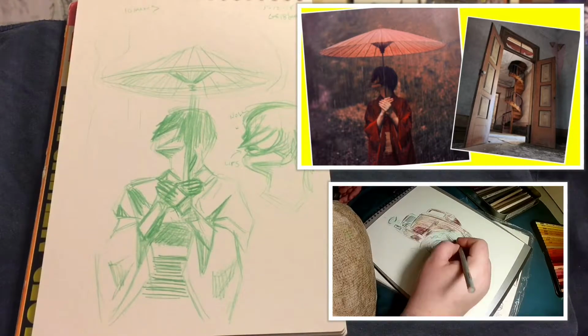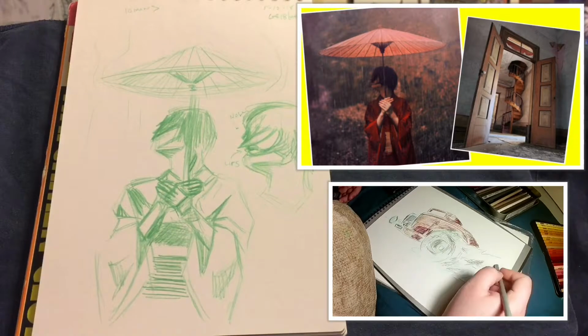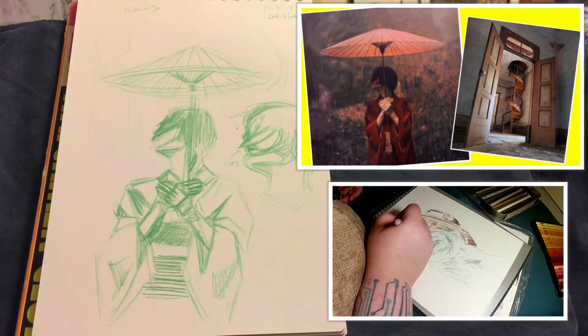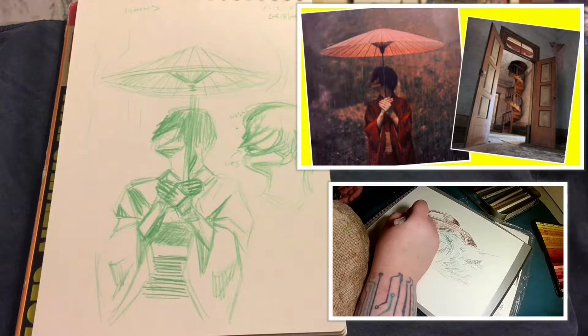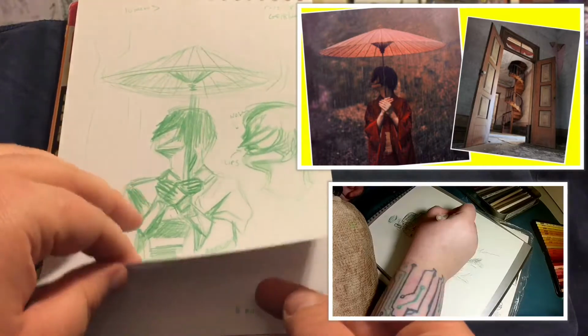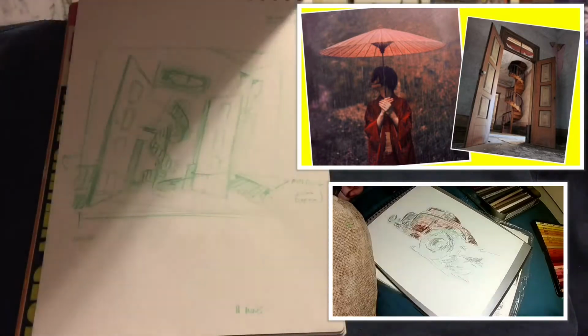Moving on, you got this geisha standing in the rain. She's gotten wet. Her hair's all on her face. Really like how the robes look, but it's kind of missing something. I really like that parasol. That turned out nice.